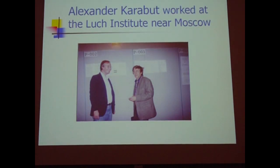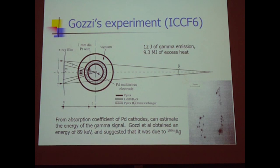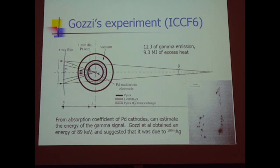There's Karabut, and that's me back when I had hair. There was an earlier experiment which, in light of all this discussion, is of interest and should be mentioned. Gozzi, who we've heard from earlier in connection with time-resolved helium measurements, in his torus of cells, had one cell that produced excess heat, close to 10 megajoules of excess heat, but observed roughly 12 joules of gamma energy.